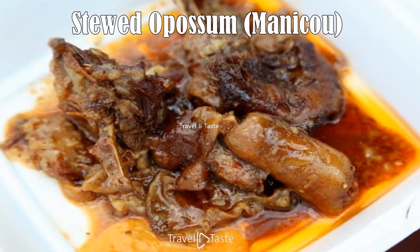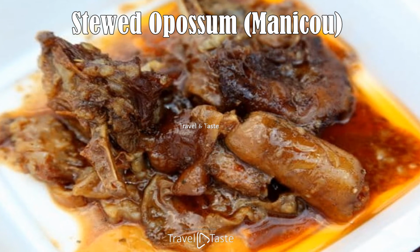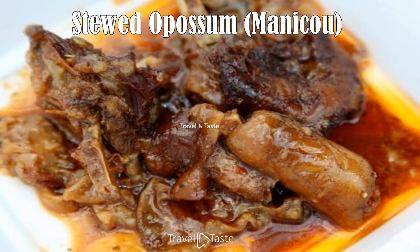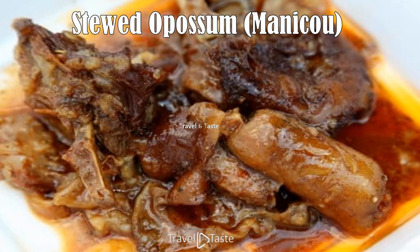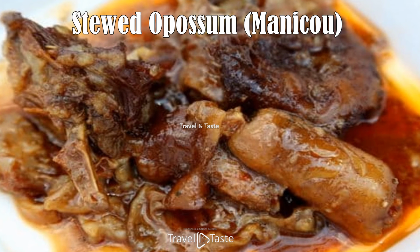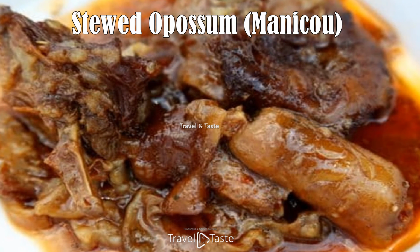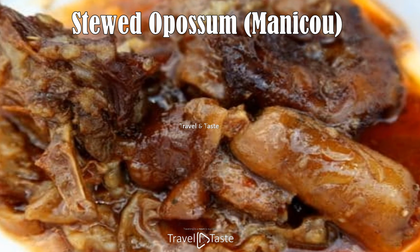Stewed opossum, Manicou. Opossum or Manicou, as it is locally called, has a similar appearance to the opossums originating from America. However, in St. Lucia these animals can be briefly spotted in the countryside, scampering across main roads in an attempt to avoid being accidentally run over. Stewed opossum is a delicacy and is usually available for purchase during local food fairs or cultural celebrations.